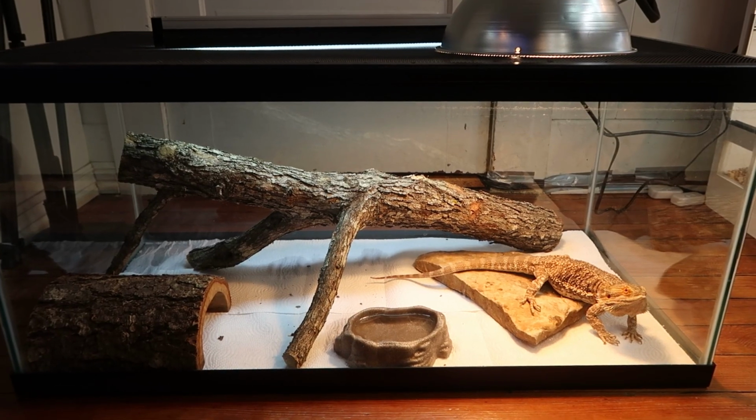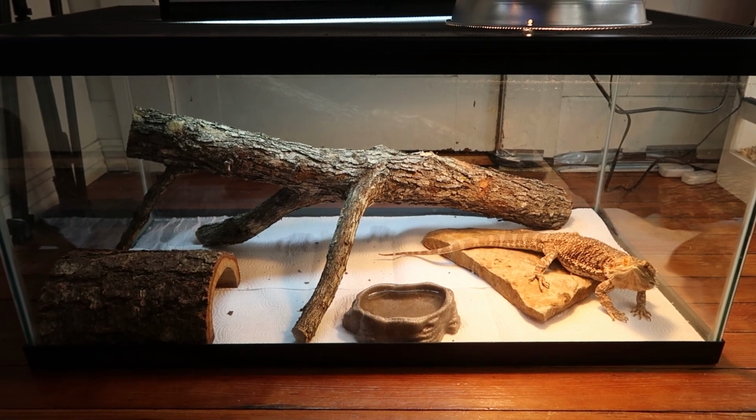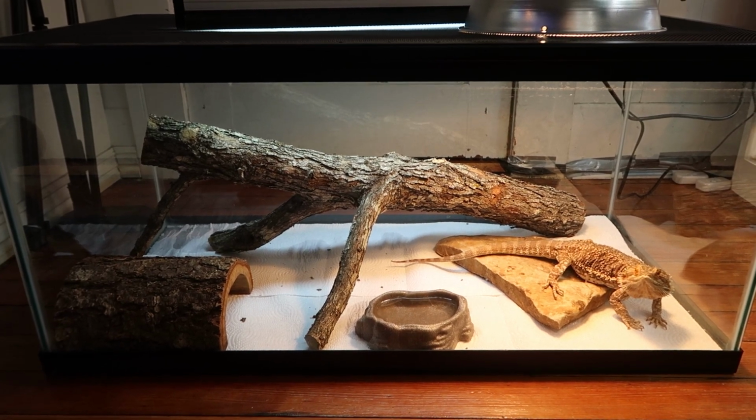I want to know what AI can come up with here. For clarification and visual representation, this is what AI recommended my bearded dragon to live in. Now, when you first look at this, you probably are saying, oh, this isn't too bad. But for me, I just do not like it.